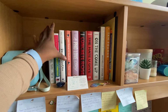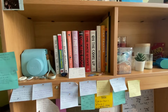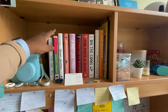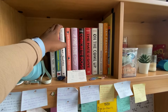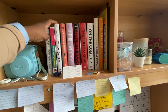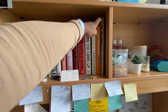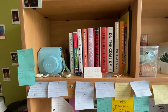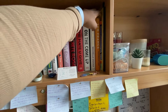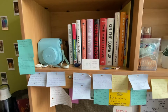I have a bunch of books. I'm a big reader. Well, I used to be. I haven't done it as much because life, but I have books. A lot of them are YA books, with the exception of this one and this one, and this one actually. But then I have a couple biographies in there as well, or autobiographies, I don't know. Books about people who were written by them, whatever.